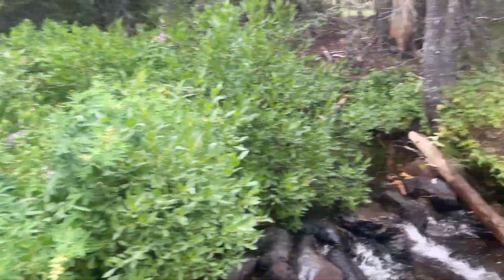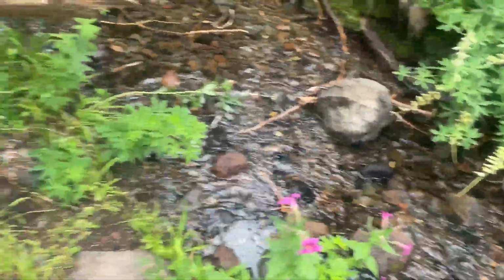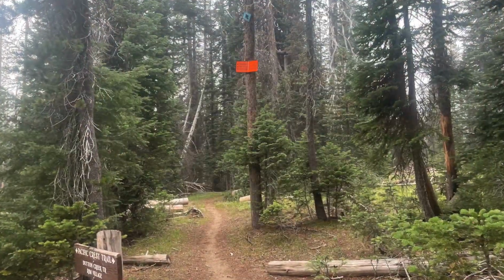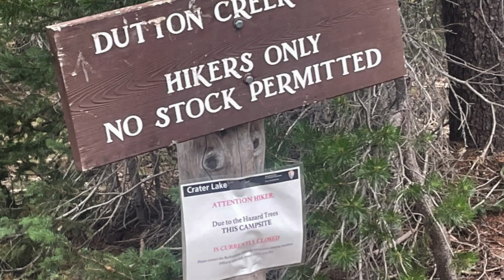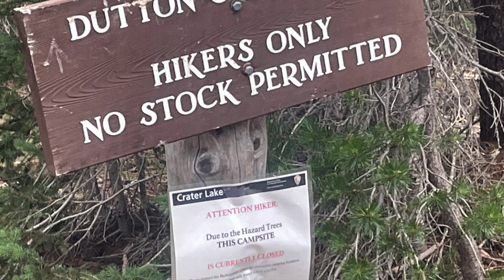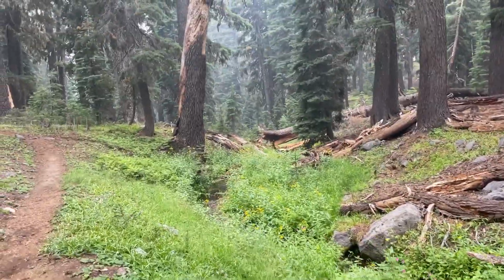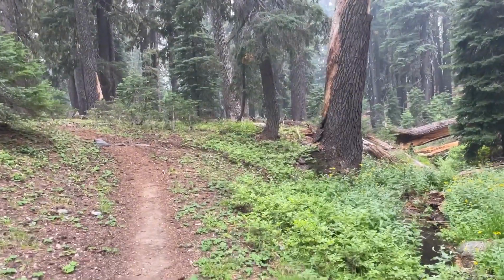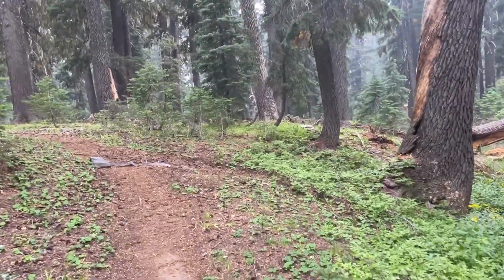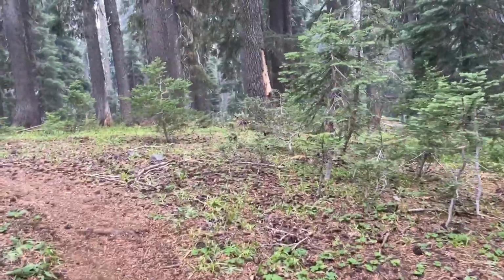Alright, this is Dutton Creek, I'm pretty sure. We've arrived at some pink smoky flowers. Very nice. And should see a trail mark pretty quick up here. Kind of reminds me of walking in the redwoods in the fall with the mist and the fog, but these aren't redwoods. These are hemlock and pines and fir.